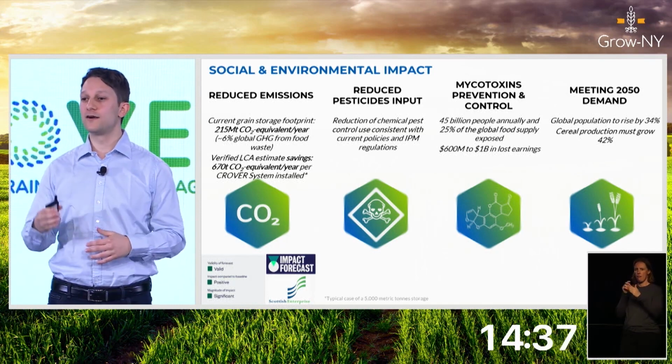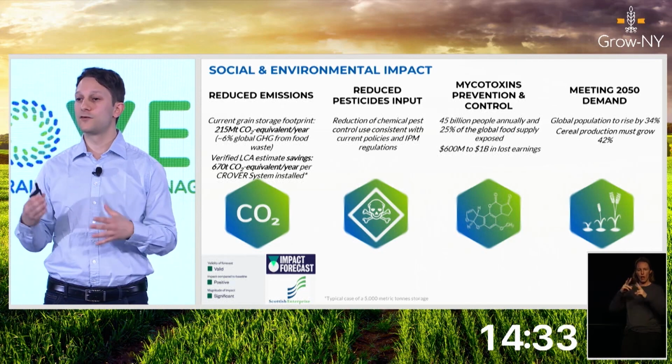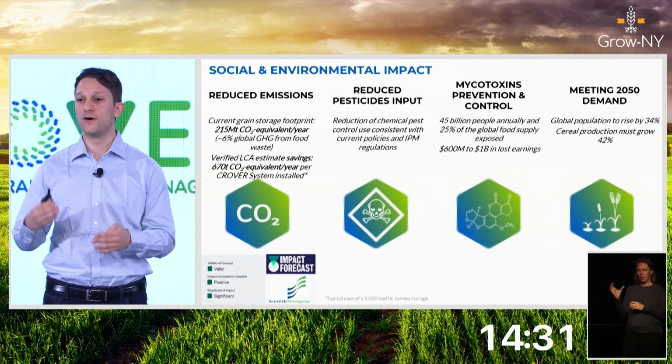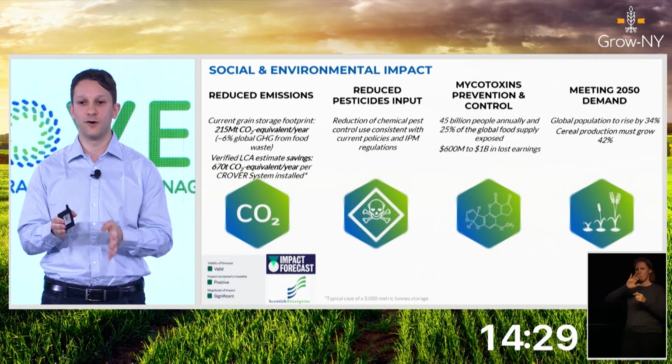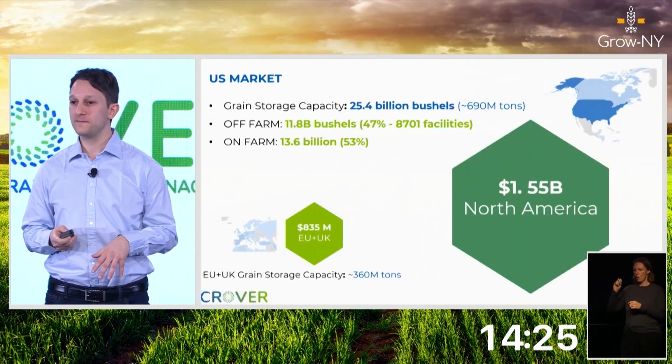We're the leading provider of life cycle analysis in Europe, and we estimated that a Crover robot will save, on average, 670 tons of CO2 equivalent per site per year.